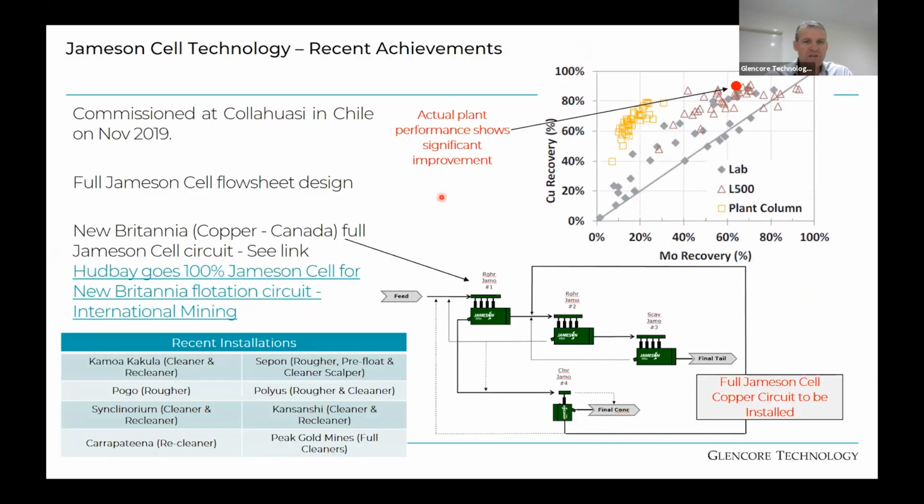And just some recent achievements. At Kolwezi, we very recently commissioned a cell in the cleaning application. What I wanted to point out here is these are the columns that were installed and running, and you can see this is really where the actual performance of the Jameson Cell is sitting, up in this area. These are the demo plants that were run and also the dilution testing, to see it's on the same sort of grade recovery, definitely in the upper end of it.